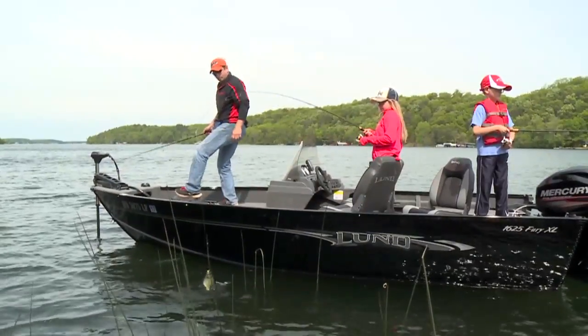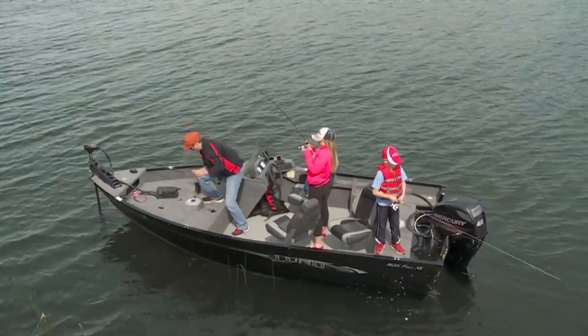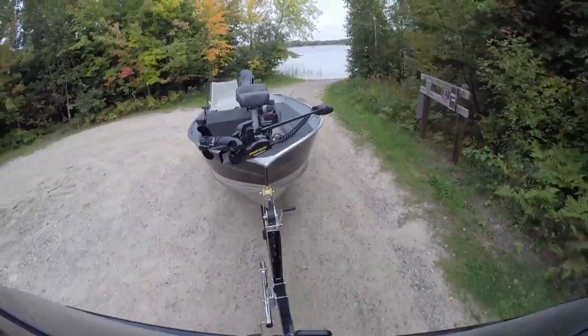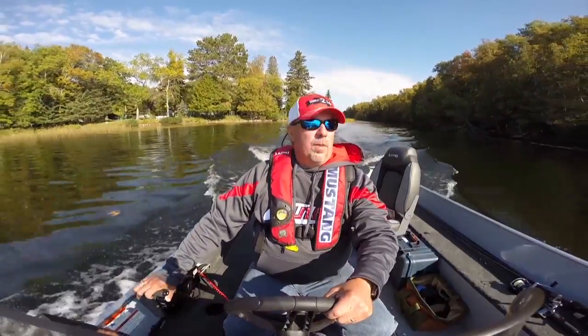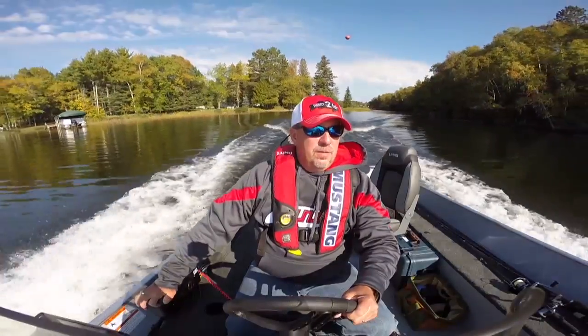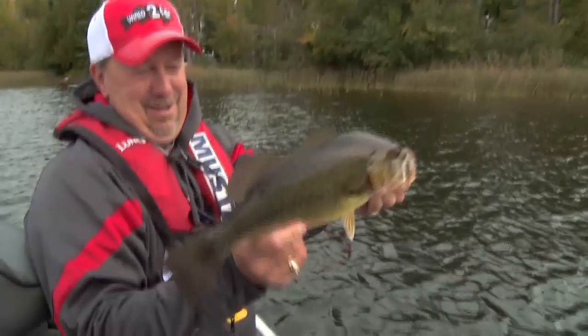The feature-rich, wallet-friendly Lund Fury XL are loaded with fish-catching features, yet compact and lightweight for hard-to-reach remote launch sites. The area I live and fish in is loaded with lakes and rivers of all sizes, and some of the best lie well off the beaten path. This is where the Fury XL really shines.